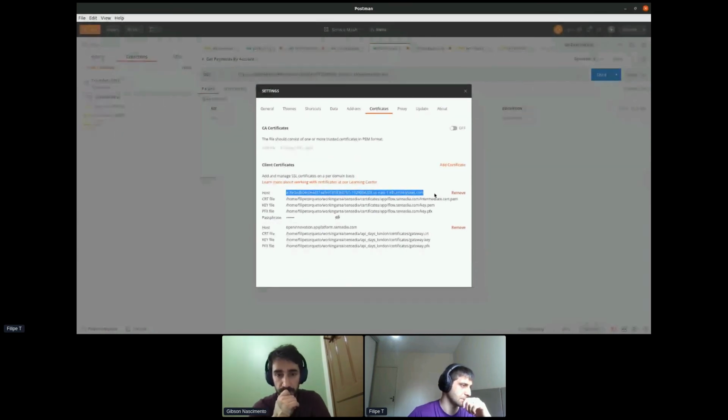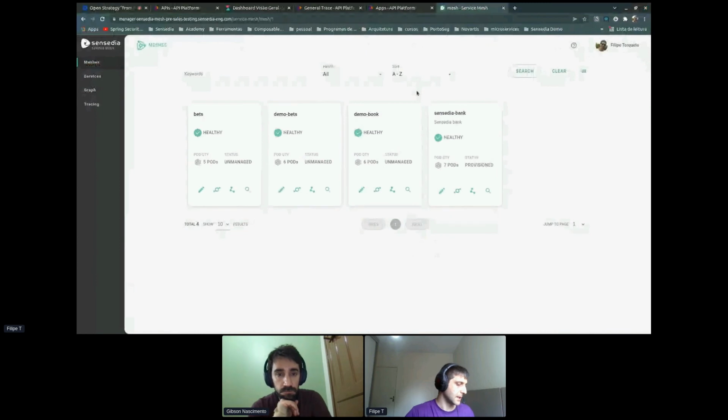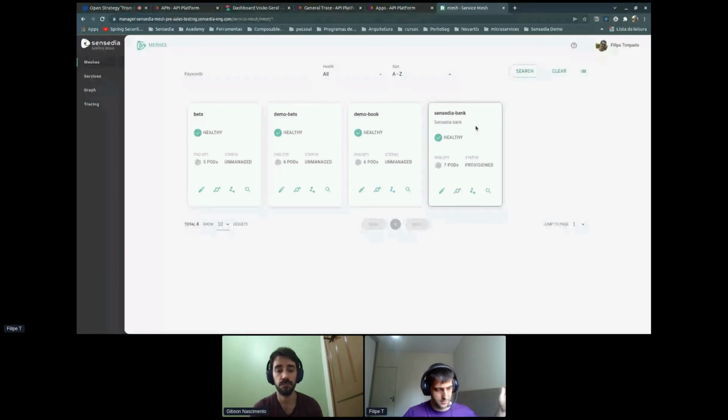Okay. So, like I said, the communication between our backend, which is Kubernetes Service Mesh, and our API gateway will use MTLS encryption. So this is the only configuration that I need. And of course, I need to configure the certificate in my API gateway to be able to consume those services.